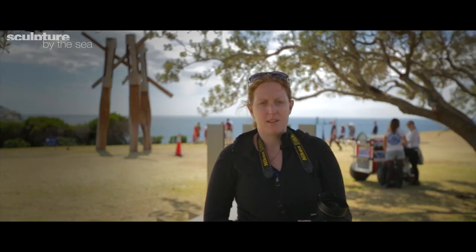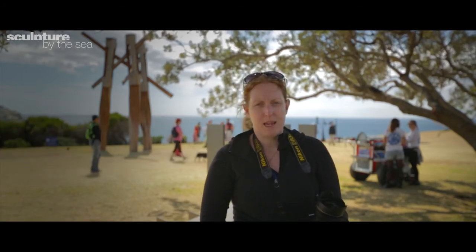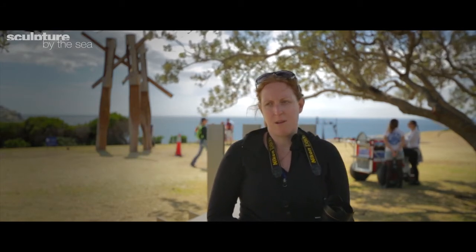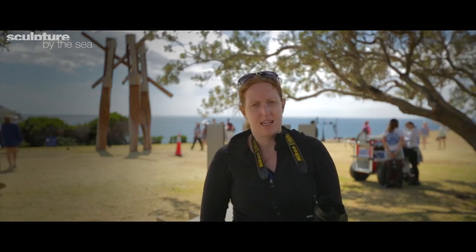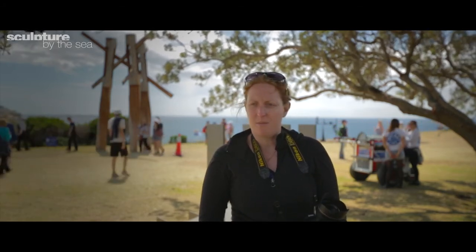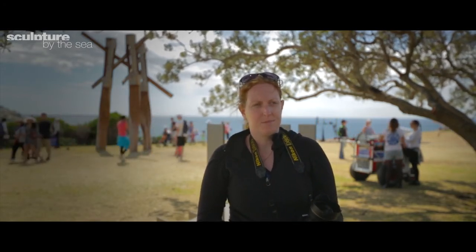Being a judge this year for the Sculpture by the Sea competition, obviously with my personal taste I'll be looking for shots that appeal to me. So I guess I'll be looking for a clean composition again. I'll be looking for someone that's used the sculpture well in the shot. I love landscape, so I'd love to see some of the landscape here on the beaches in Sydney and obviously any eye-catching colours as well, so anything that looks really beautiful will catch my eye.